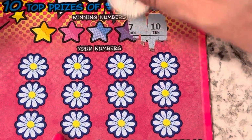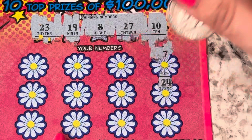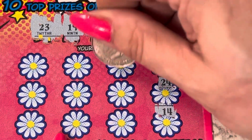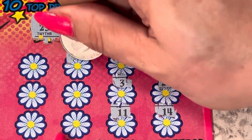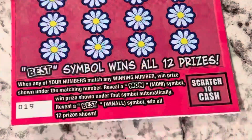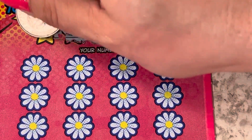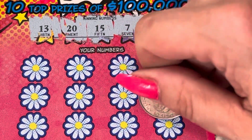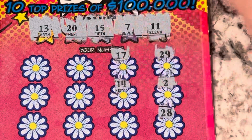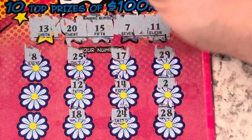Not that I can't stand for an hour, but 10, 27, 8, 19, 23, 7, 24, 14, 28, 3, 11, 1, 18, see a lot of 8s and 18s, 21, 6, 13, 4, nothing on that one. Ticket number 19. 11, 7, 15, 20, 13, 29, 2, 28, 17, 14, 24, 25, 12, 18, 8, 4, and 6. Nothing on that one, guys.